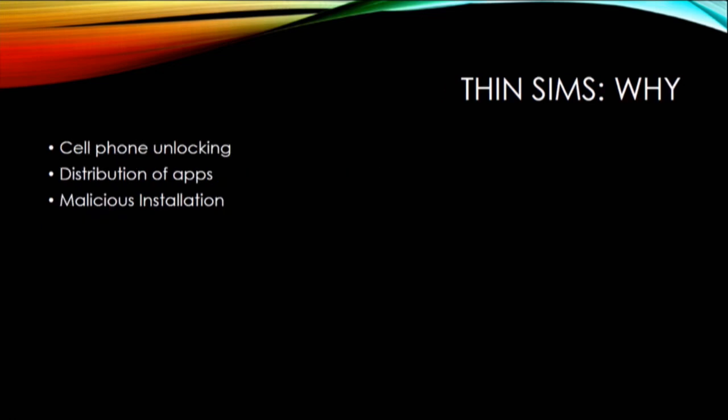So the original use case for these was cell phone unlocking. Back when you had a GSM phone that was locked to a network, you could put a thin SIM into it and be able to use the phone on any network, which was very useful. The other use case we've seen is distribution of apps. I'll talk about an example of that as well later on.